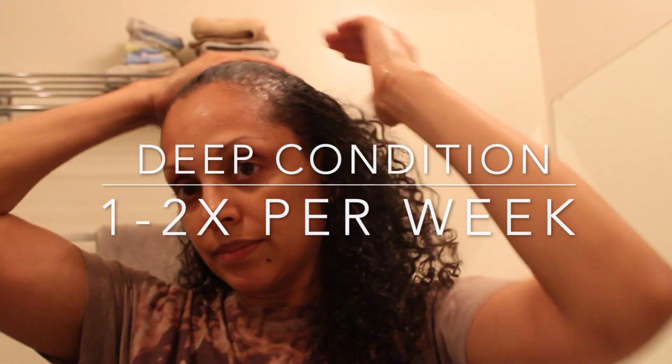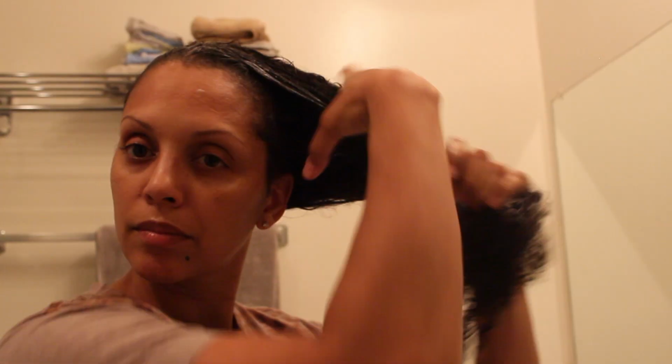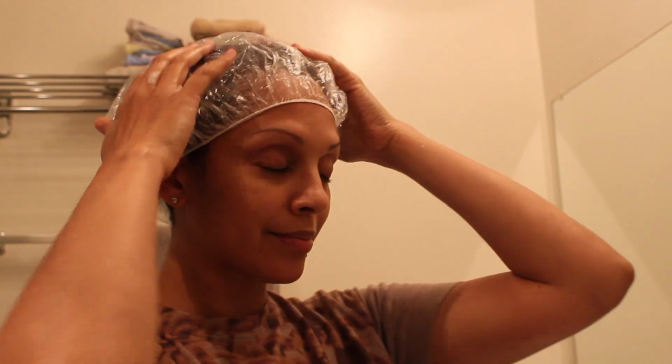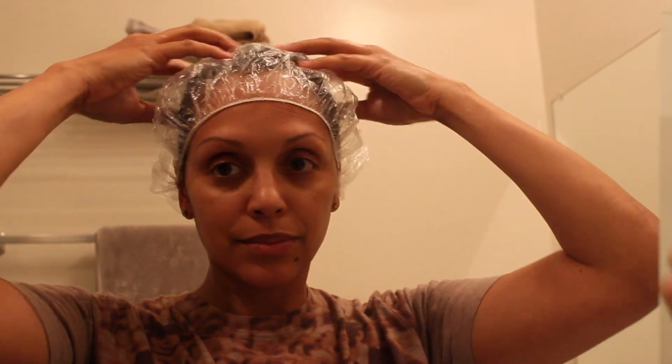If your hair is in good condition, 1 time per week should be fine, but if you have severely damaged hair or haven't had a trim in a long time, or just overall drier hair than normal, go ahead and deep condition your hair 2 times per week until it gets a little bit better.